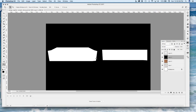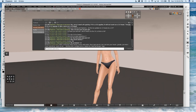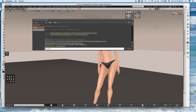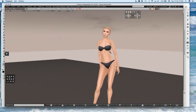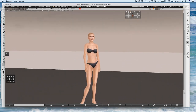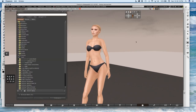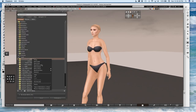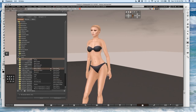I'm going to go back into SL now. I'm going to close out these windows. Everybody needs to leave me alone. Goodbye. Okay, so this is my default Lumpatar, as I like to call her. She's got a nice black system outfit on. And what I'm going to do is I'm going to create a new top. So I'm going to go New Clothes, New Shirt.